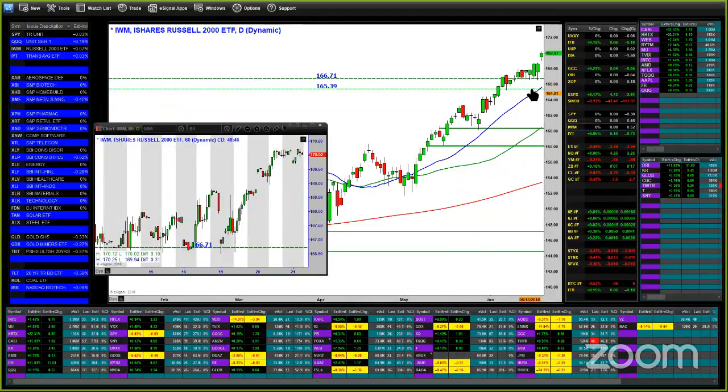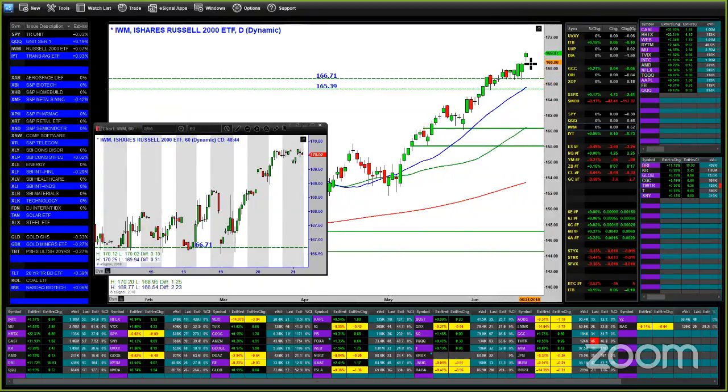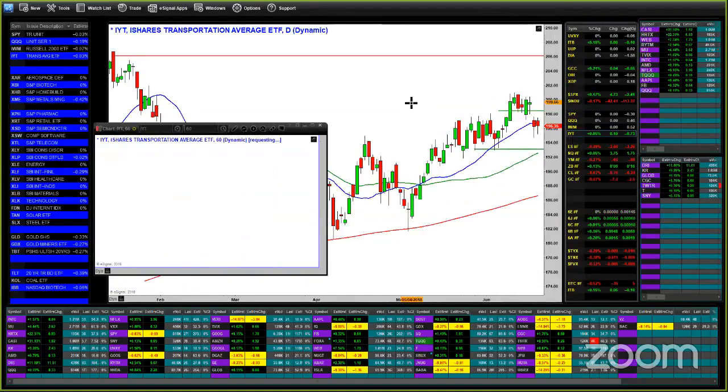Russell gapped up, looks fantastic. It held the gap. It closed near the high. That was helped by biotechs, which looked good. And so nothing stopping there. We got a significant support down here. As long as it stays above that, whatever's going on is just chop.